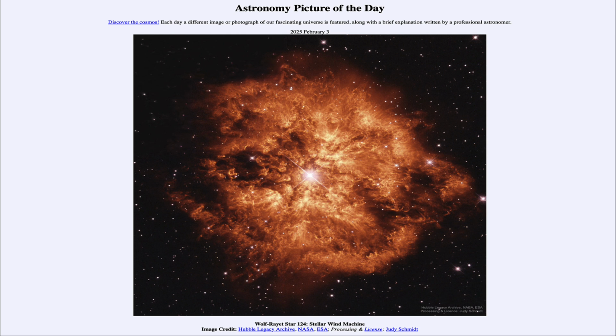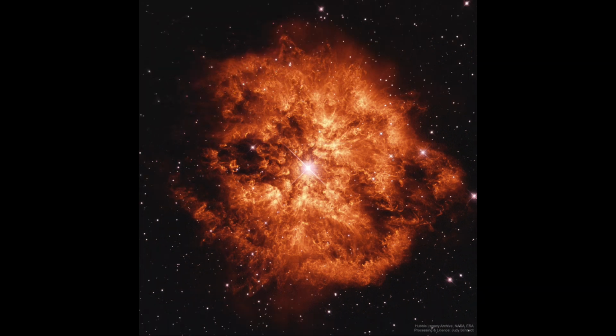Today's picture for February 3rd of 2025 is titled Wolf-Rayet star 124 stellar wind machine. So what do we see here? Well, this is an example of a Wolf-Rayet star at the center, and these are among the most massive stars that form. In fact, they can reach close to the upper limit, which is about 100 times the mass of our sun. Now that's as massive as a star can physically be.